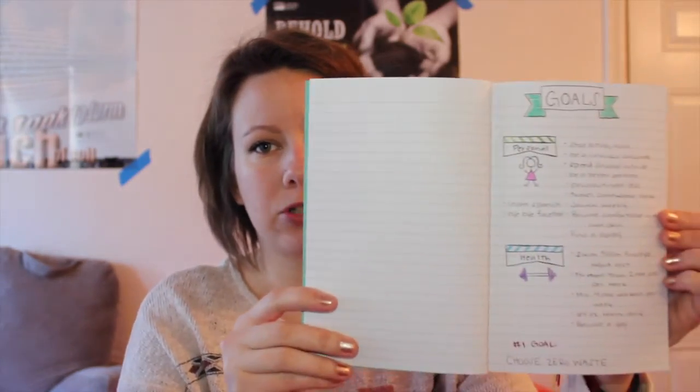So inside there is the first page, and it just says my journey through 2017, and it has my name and then the age that I will be during the year. So I'm currently 27 years old. I will be turning 28 in June. I wanted to write that down just so that I knew where I was kind of at this time in my life.